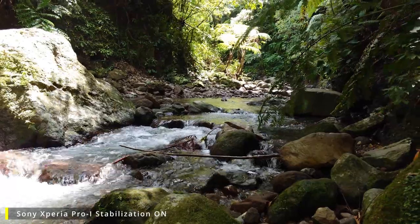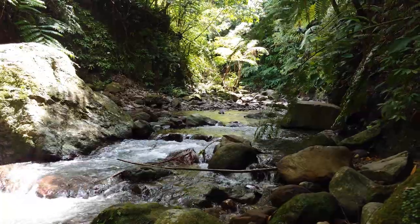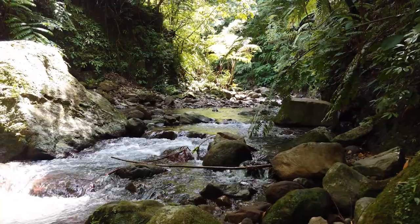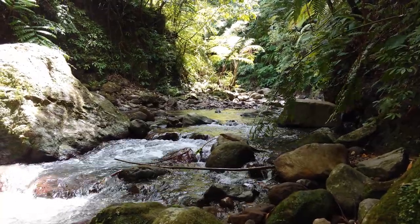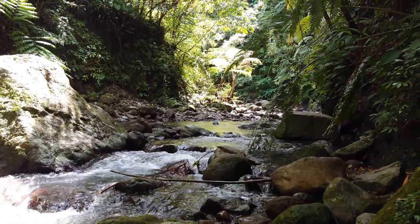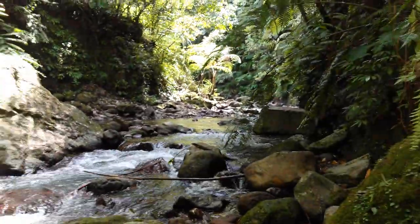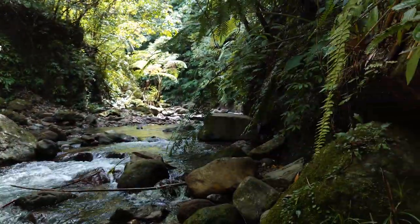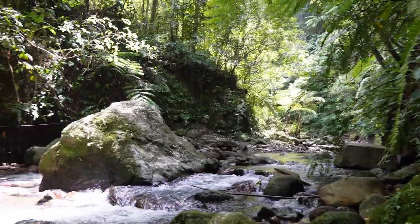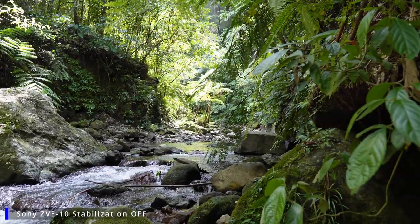Alright, so for this part of the video, I'm going to do a panning shot from left to right, and then I'll slowly increase the speed of the pan. An issue that some content creators look for is if a camera has rolling shutter or like a jelly effect when panning quickly left to right. Let's see if the Sony Xperia PRO-I has something like that. Here is the panning performance for the ZV-E10, basically moving from left to right or right to left.